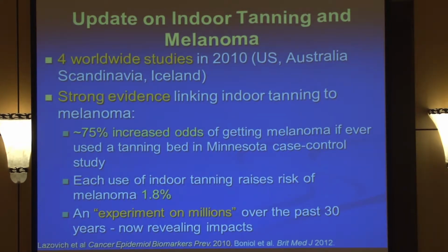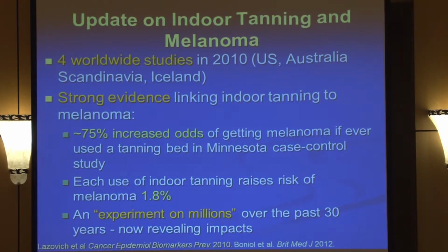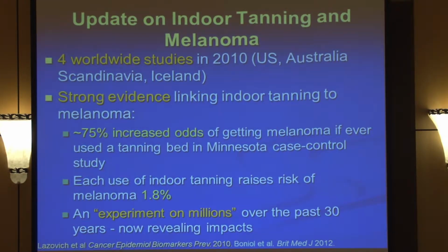So in 2010, there were 4 studies worldwide which really cemented the evidence linking tanning bed use to melanoma. And one of the studies out of Minnesota showed a 75% increased risk of getting melanoma in individuals who had ever used a tanning bed compared to those who had never used one. We're estimating right now that each indoor tanning bed use will increase someone's risk of melanoma by about 1.8%. And so if you imagine that we see tanning beds used frequently in young women between the ages of 15 and 25, most of them use it over 10 times a year. You can start getting a sense of how high the risk becomes once you start using these devices.